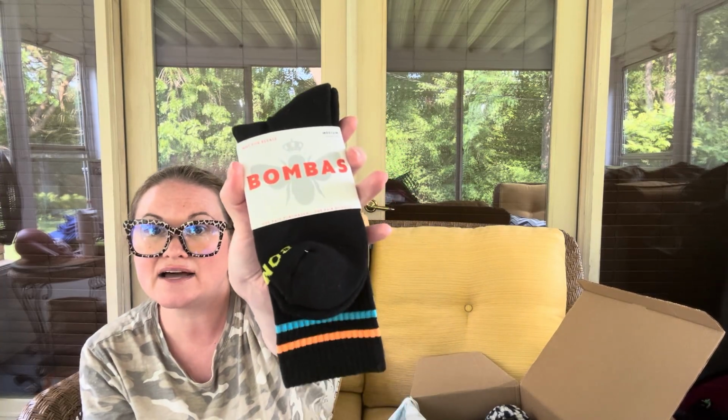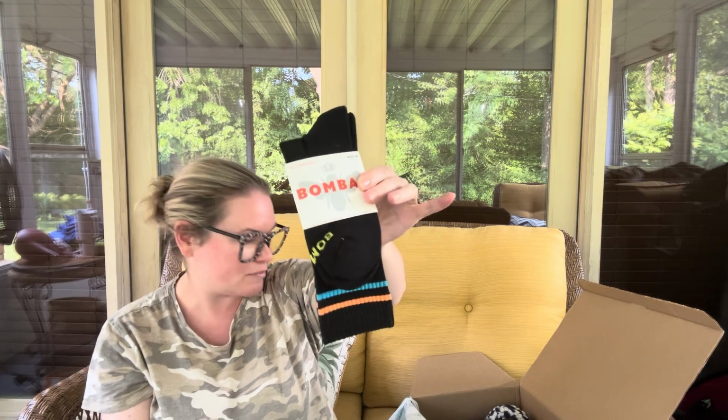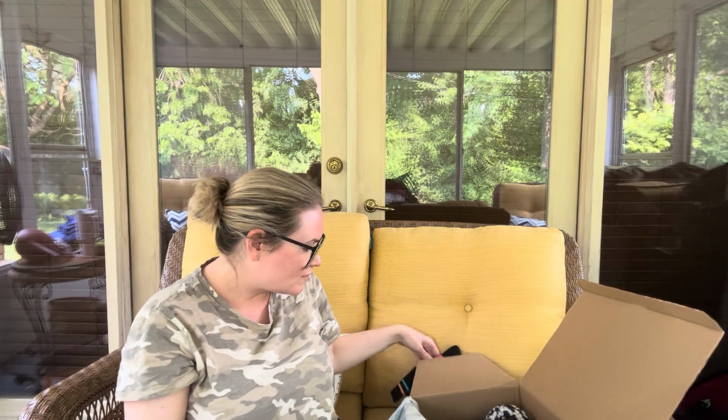Not bad. And next we have some Bombas socks. These are black, and then they have a rainbow stripe with their little bee accent on them. These are a size medium. They're not for resale, so maybe they were a gift with purchase. I don't know what size the medium fits. It does not say on the sock, so I'm going to look into that and see what size mine are. If they fit me, I'm going to keep these. I do like the Bombas socks.